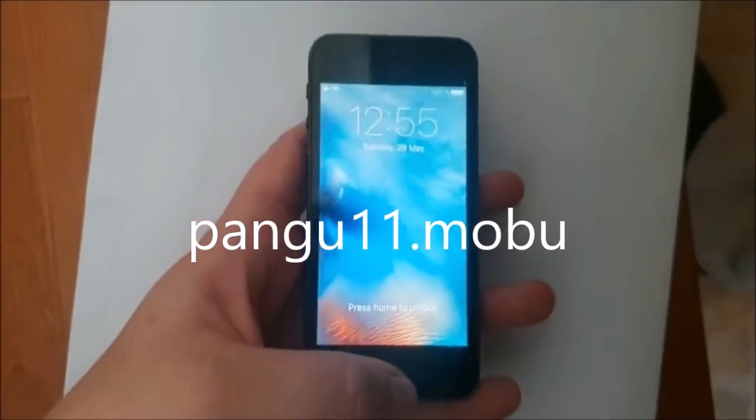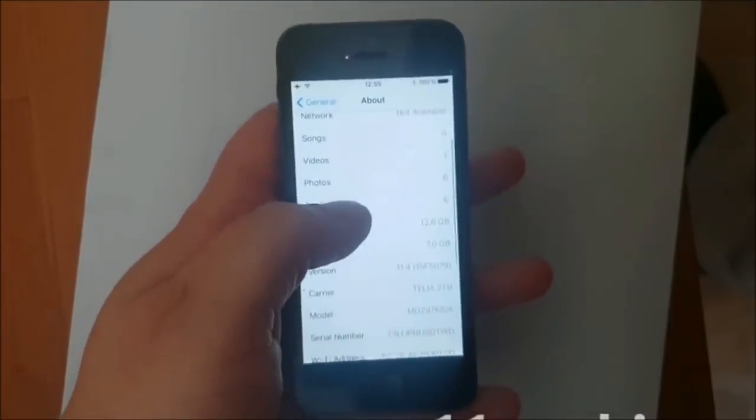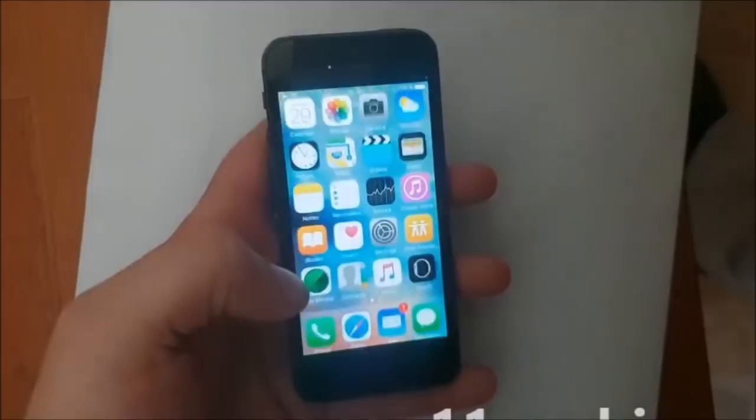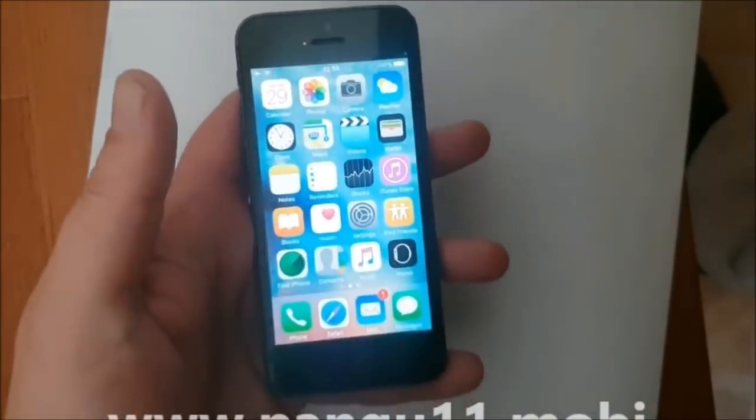What's up, YouTube? Today I'm going to show you how to jailbreak the new iOS 11.4 that I'm running here. And as you can see, I do not have Cydia, so I'm not jailbroken yet.